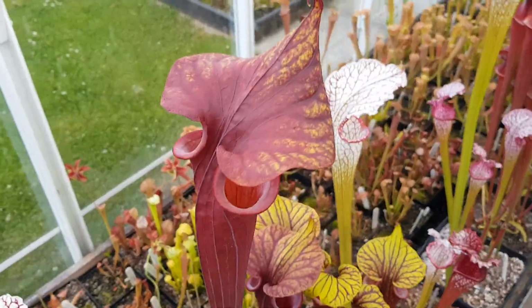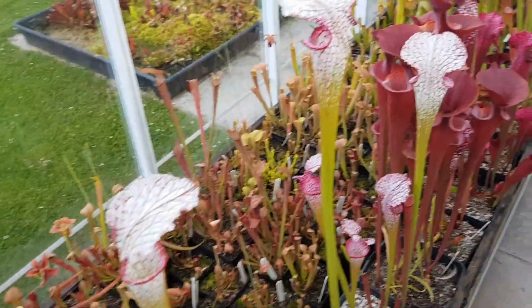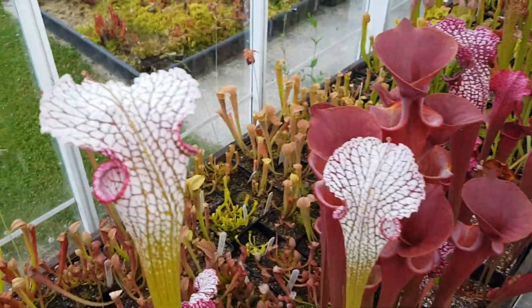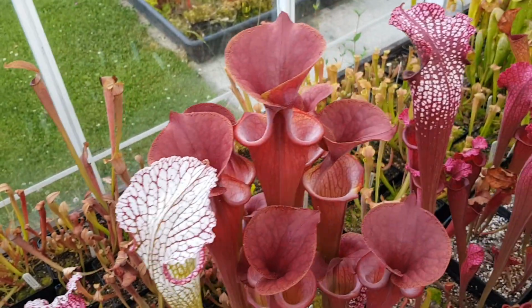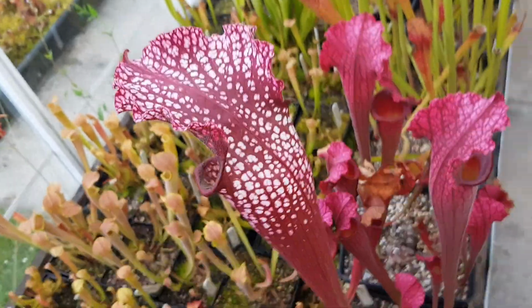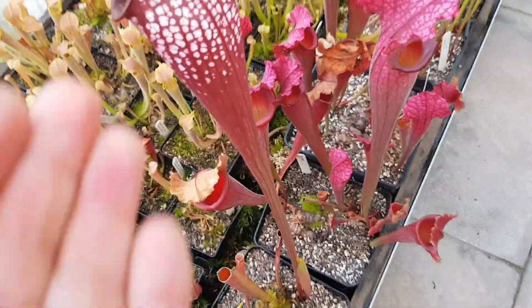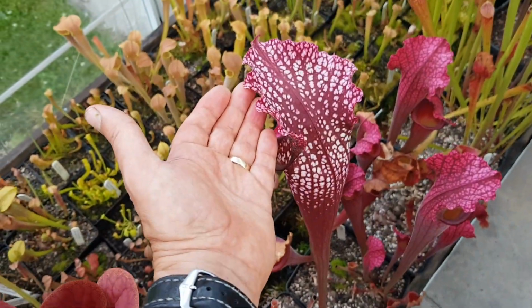This is a big leaf of F137. This is one of the Diane Whittaker clones, and this is Flower Ored. And this is a big trap from Big Windows. I'll show you how it looks for size. Put my hand there next to it, you can see how big it really is.